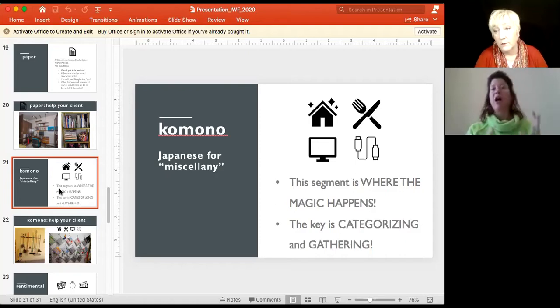So you have your garage, your linen closet, your bathroom, your kitchen, your attic, your storage unit, your laundry room, everything in your room that isn't books, paper, clothing, or sentimental. It's all your knickknacks, your decoration, all of the things, even your pictures on the wall, that counts. And you need to think about all of those things. This is always the longest category because people have a lot of things that aren't in those other four categories.